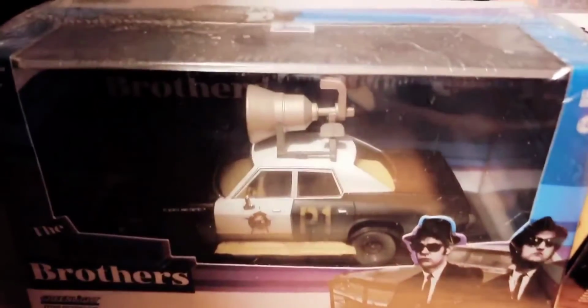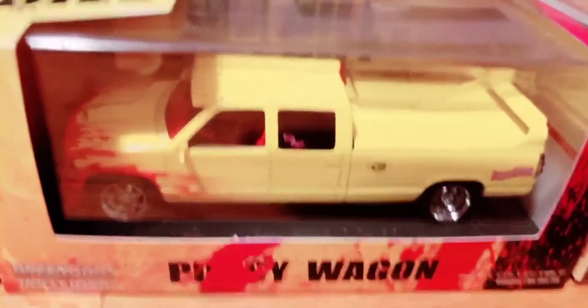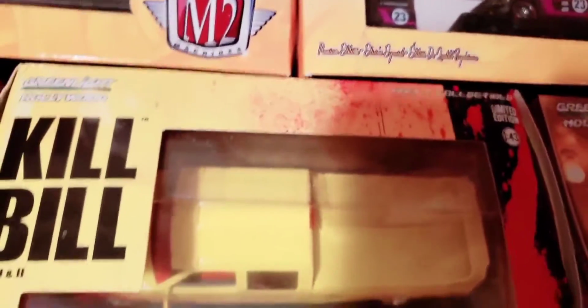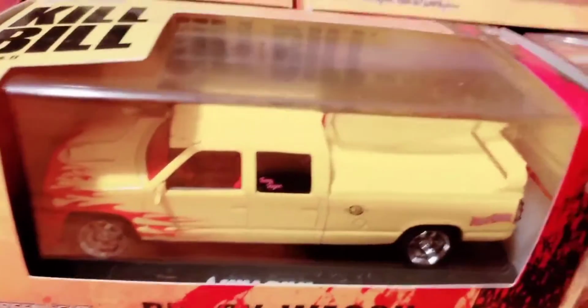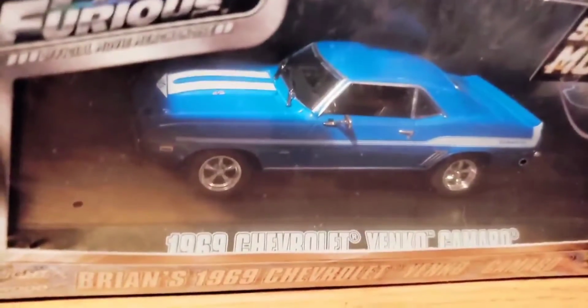And then down here are the Greenlight Hollywood series cars. These are 1 in 43 scale again. That one's the Dodge Monaco from Blues Brothers. Here's the Gran Torino from Starsky and Hutch. This is, well, you can see what it says there, the Pussy Wagon from Kill Bill. The Mercedes Benz from Hangover. And over here is Brian's Camaro from Fast and Furious.